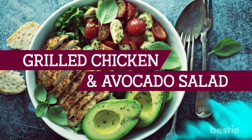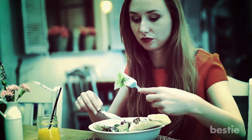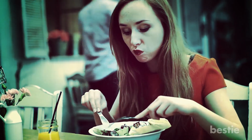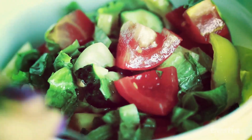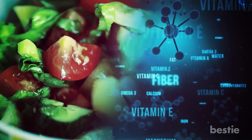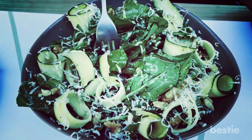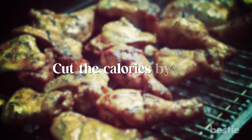It's time for some grilled chicken and avocado salad. When we talk about eating healthy, the first thing that comes to our mind is eating lots and lots of salad. Salads are a healthy meal that helps you eat a lot of greens and gets all the essential nutrients. If you eat out, you'll find your salads having an overflow of dressing and a lot of cheese. Instead, make your high-protein salad at home using grilled chicken and cut the calories by half.